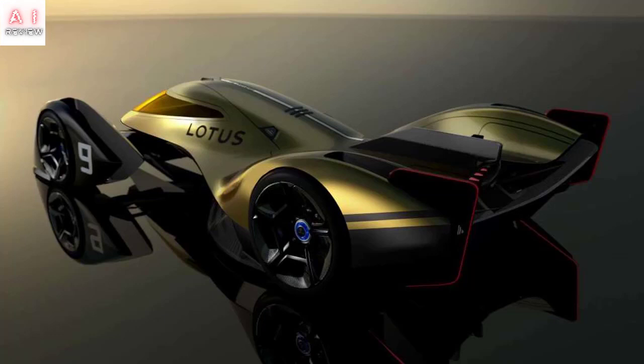Lotus presents the electric Monster E-R9 for the 24 hours of Le Mans of the future. The Norwich company has conceived a zero-emission racing car with four engines, active aerodynamics, and battery swap. Lotus with the electric has taken a taste. And after the Evija, today it presents an even more exaggerated supercar.